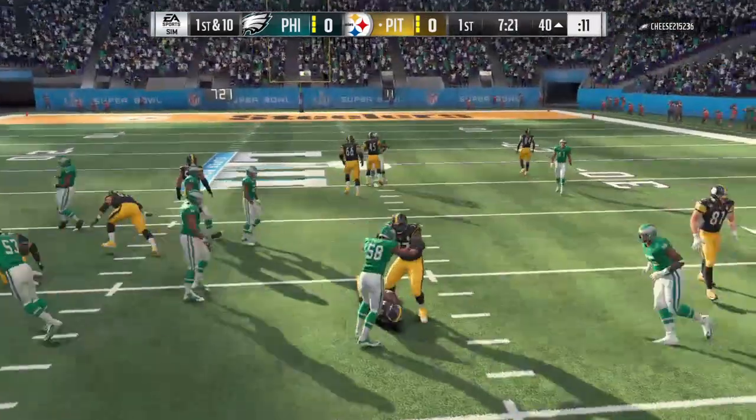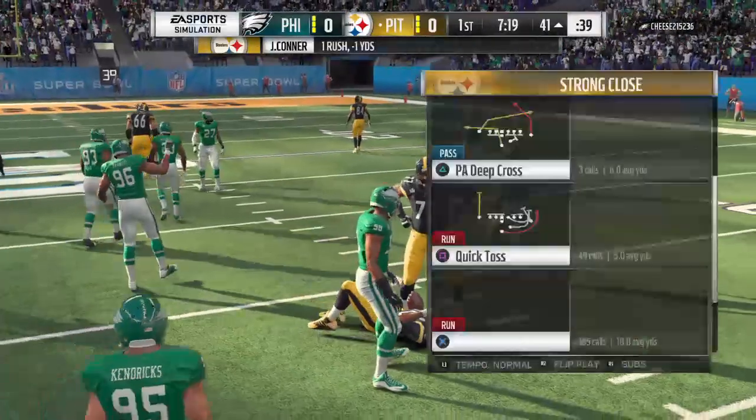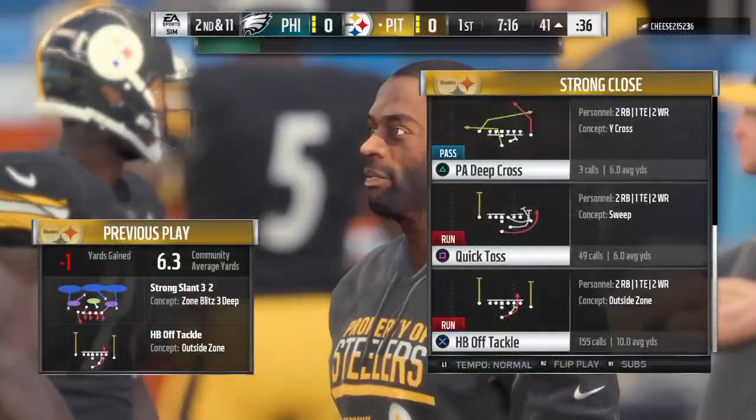First carry for James Conner. That's going to go as a loss of a yard, and it'll be 2nd down.